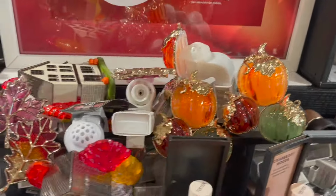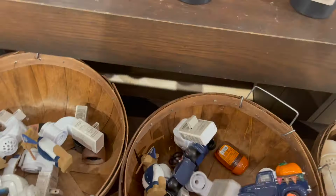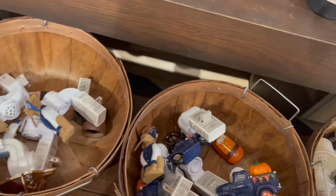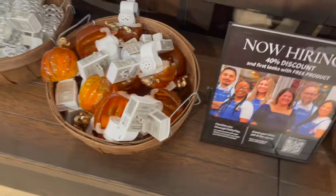Check these out. Look at these. Those pumpkins.